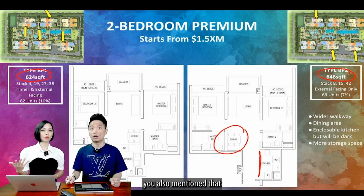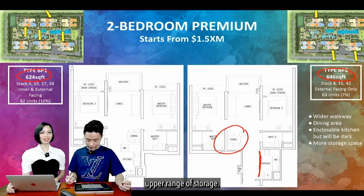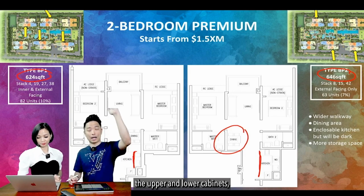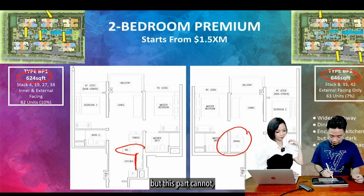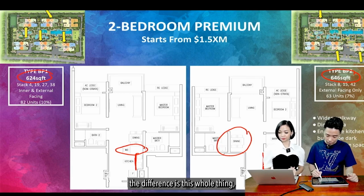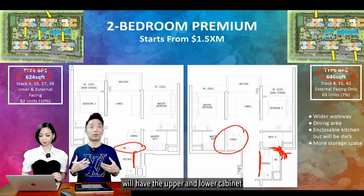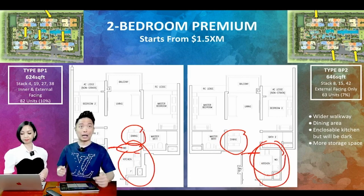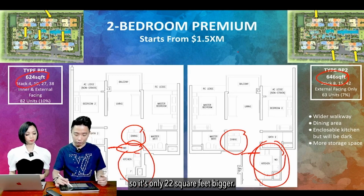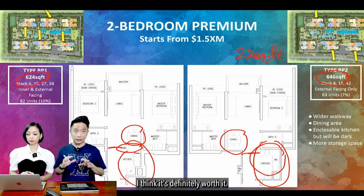I think during our discussion, you also mentioned that because of the kitchen, we are able to have more upper range of storage. Right? Correct. Because if the kitchen is this way, this part of the kitchen will definitely have the upper and lower cabinets. But this part cannot, because you cannot put an upper cabinet on the sky. So this whole part that I'm drawing will have the upper and lower cabinets, and now you have additional cabinet. I think why not, right? And this is 646 to 624, so it's only 22 square feet bigger. Paying 22 square feet more for all this little addition is definitely worth it.